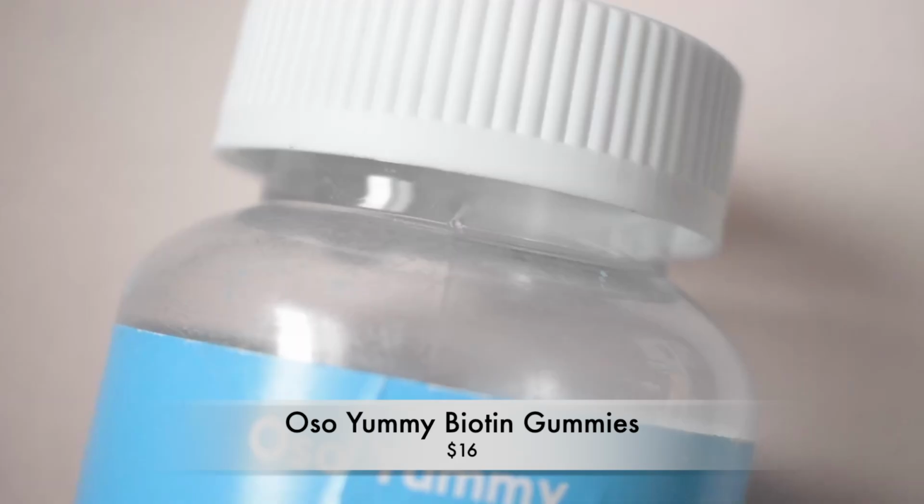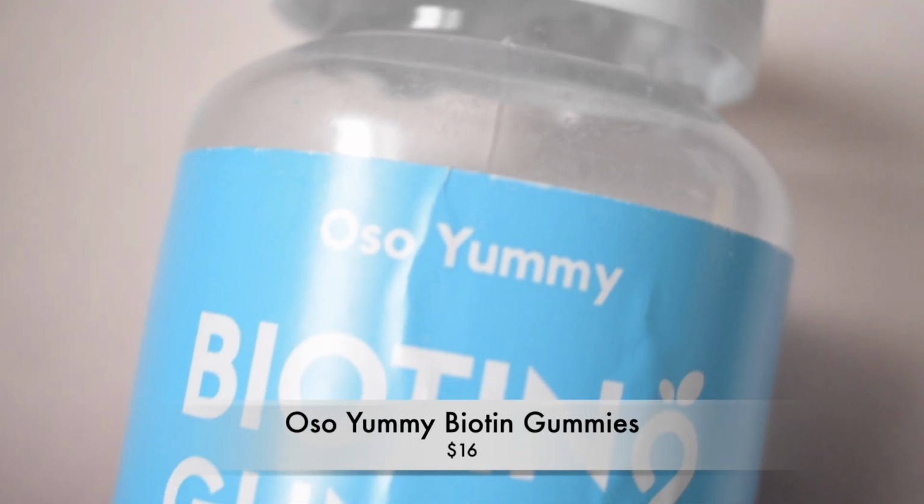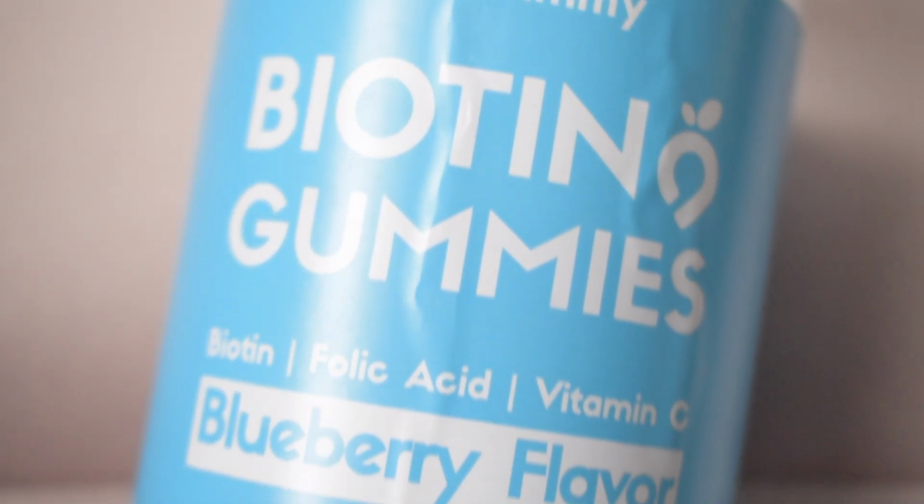Up next are these biotin gummies that apparently I cannot hold to save my life, but these taste really good. I'm awful at taking vitamins. I'm not consistent at anything of that nature. It is actually really difficult for me. I don't know why, but it's the truth.